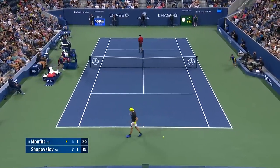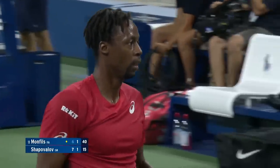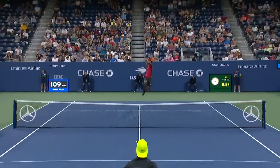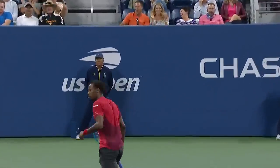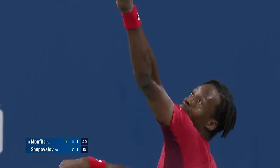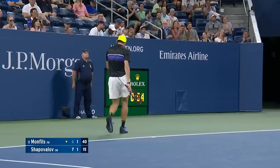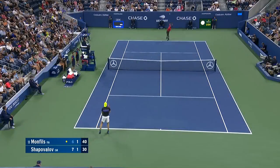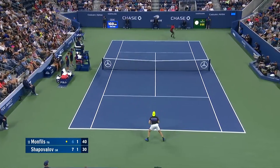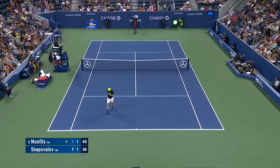Well, there we go. We've had to wait 53 minutes for a bit of Monfils magic. Athleticism here, that's tremendous. Look how high he is. I'd venture to say he'd have no problem dunking. In on the act. That's good stuff. Doing exactly what everybody would try to advise on a return.